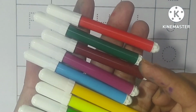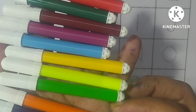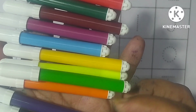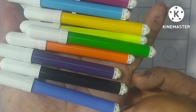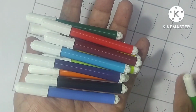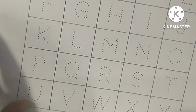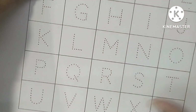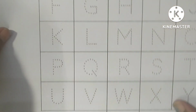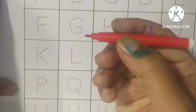Colors: red, green, brown, pink, sky blue, yellow, radium, light green, orange, purple, black, blue. Capital ABCD. Right color.